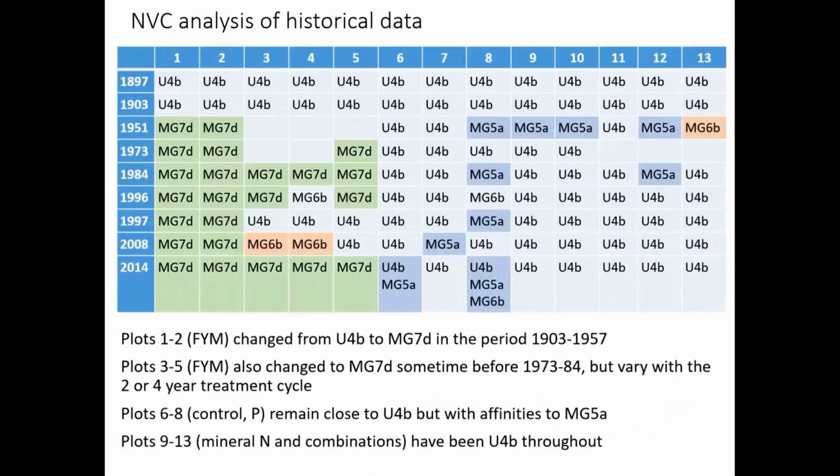This is the NVC analysis, showing the entire grassland as it was at the start of the experiment to be an acid grassland, a U4, a Festuca agrostis community. It shows over time, particularly in the FYM amended plots, how the communities have changed over 100 years or so and become more like MG7D, which is a lowly Alopecurus community, or an MG5A, the Cynosurus cristatus grassland community.